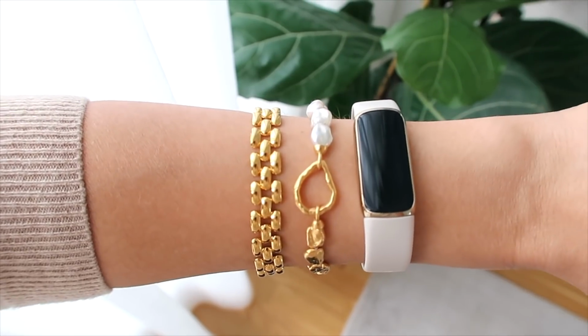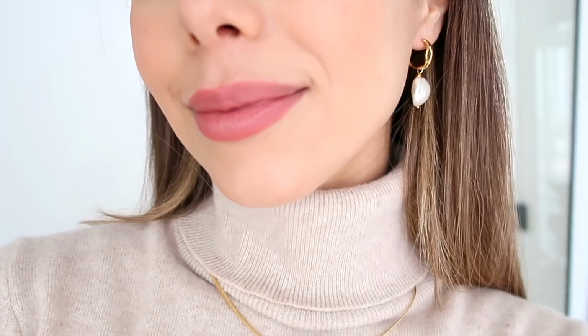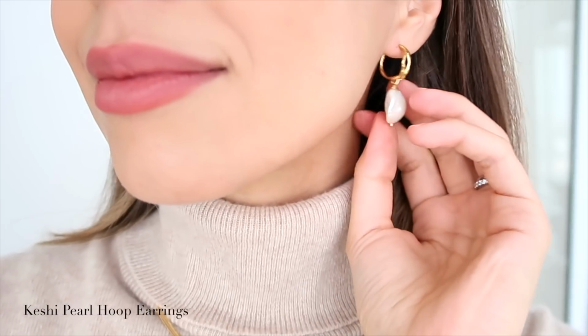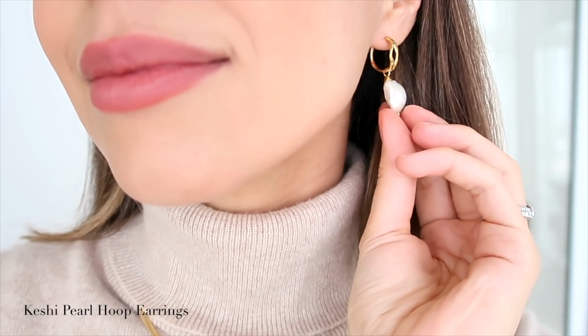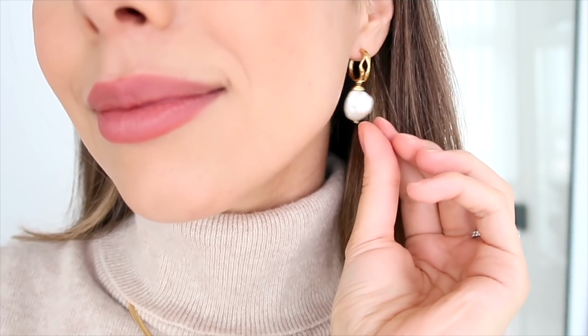I also got these beautiful gold hoops with pearls on the end. You guys probably know I love to wear gold hoops like this, and I thought with the little mother of pearl on the end, that was just a nice little touch for a more dressed up occasion, like a dinner or something like that. And they're very lightweight as well, including the ones that I'm wearing. Because they're so thin, they're seriously so lightweight.